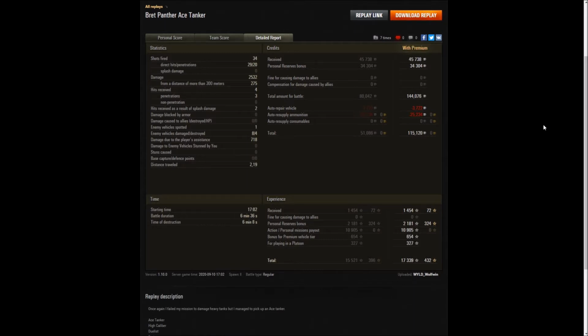And then, for some reason, What Replays thinks that the amount of credits received plus the personal reserve bonus, and that's not the personal reserve bonus. Well, no, it could be, sorry, and then doesn't include the premium account bonus, and it all starts getting a bit weird. Anyway, the point is, it was a lot of XP and a lot of credits, due in no small part to the fact that he was using a personal reserve, so nice one. Let's go and have a look at the second game, and hopefully that won't be a replay bug.